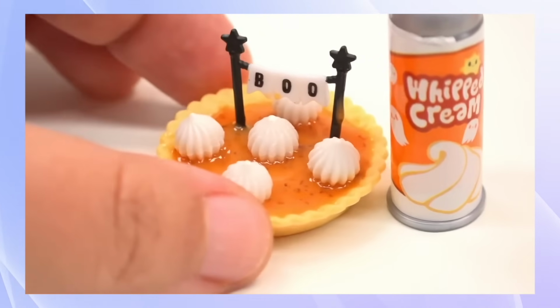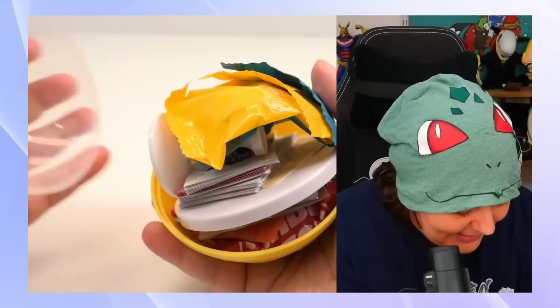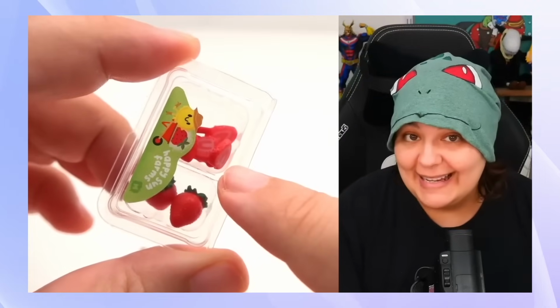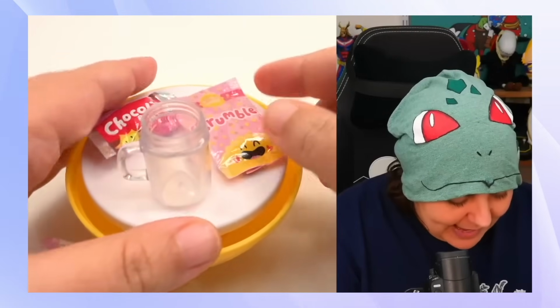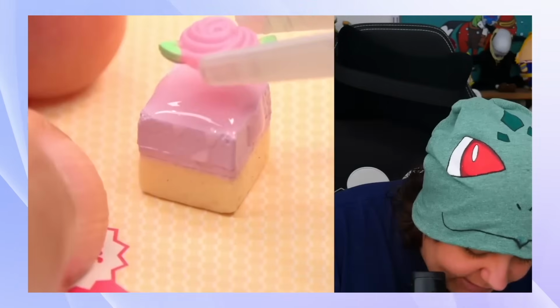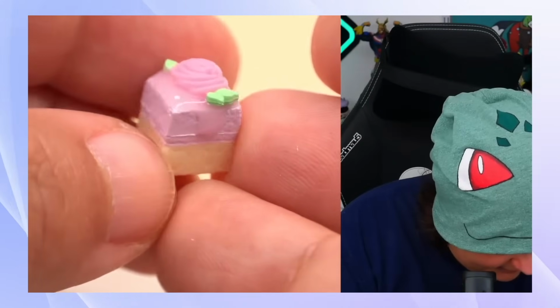For those of you who don't know Miniverse, they make the tiniest food. But first, before we turn them into food, we get absolutely miniature groceries. Everything from strawberries to milk, sprinkles, tiny bowls, a little bit of everything. And then with the help of resin on the inside of this packaging, we can turn these tiny groceries into mini foods. And we've done so many of these on the channel, whether it be Miniverse Make It Mini Cafe, Miniverse Make It Mini Diner.